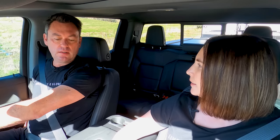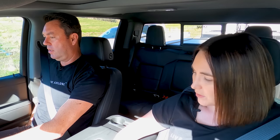What do you think of this? I like it. What do you like? I like that there is so much room to move with the seats. Feels spacey. And the seats do have a lot of movement. Look at that. There's a lot of movement.